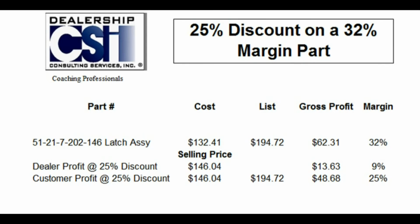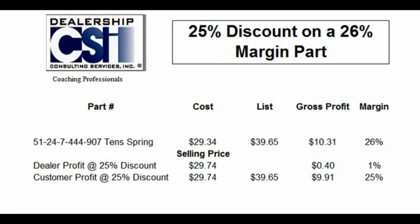So Jer, what happens if it's even under 32%? Let's take a look. You've been generous already, Rick, but we'll take a look at a part, because there are a lot of parts that don't even have that 32% margin. So we've got another example here, and it's a tensioner spring. Cost on it is $29.34. MSRP, list price, $39.65. Gives us a gross profit of $10.31, a 26% margin if we're selling it retail, at MSRP.